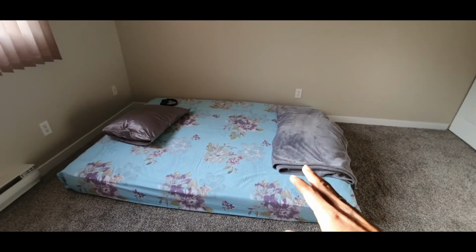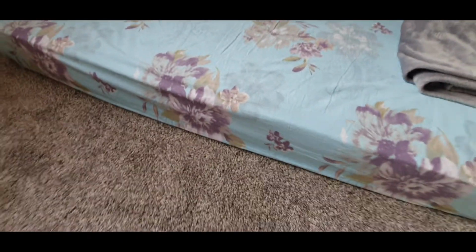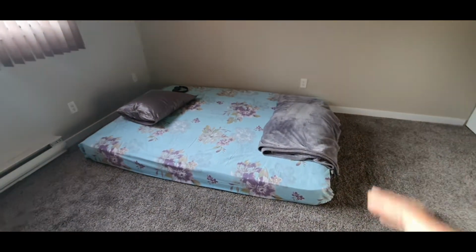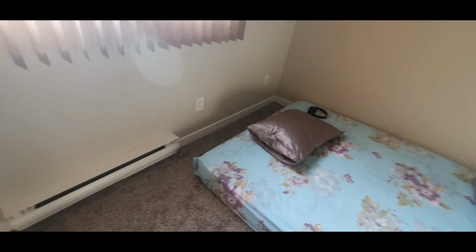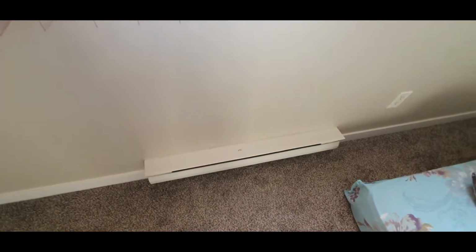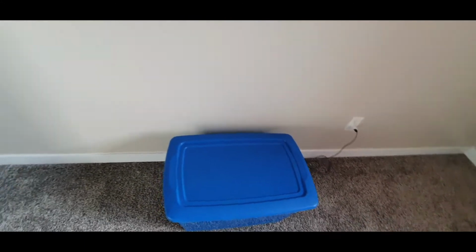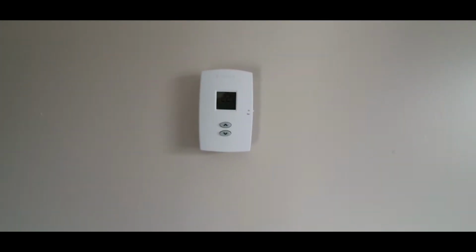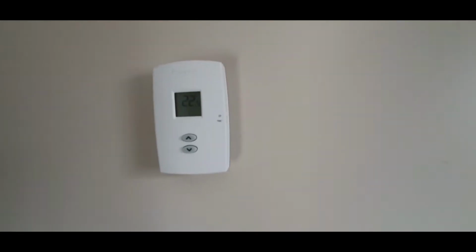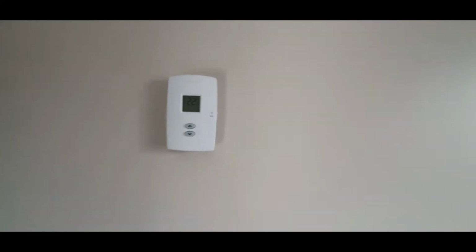The mattress is in pretty good shape. As you can see, it's not a soft mattress; it is a hard one, right? I don't have a mattress box, but I'm okay with this, right? And then I bought a pillow, and yeah, this is the heater here, so this keeps the room warm, right? And I did get a storage box to keep some of my clothes, right? And this is a thermostat wherein you can control the temperature. Right now, as you can see, it's off.